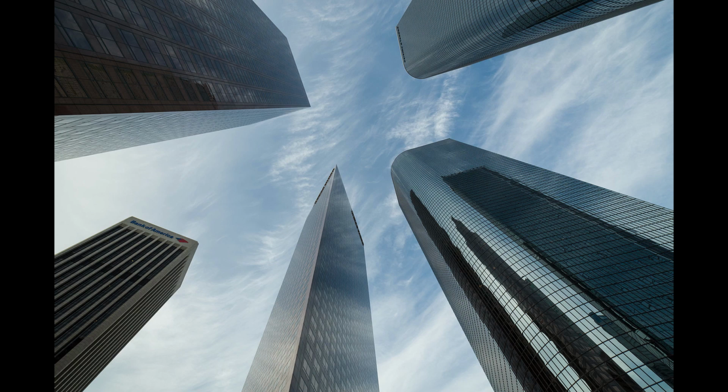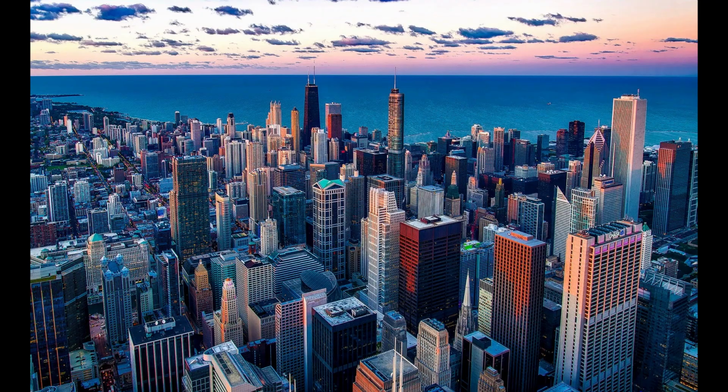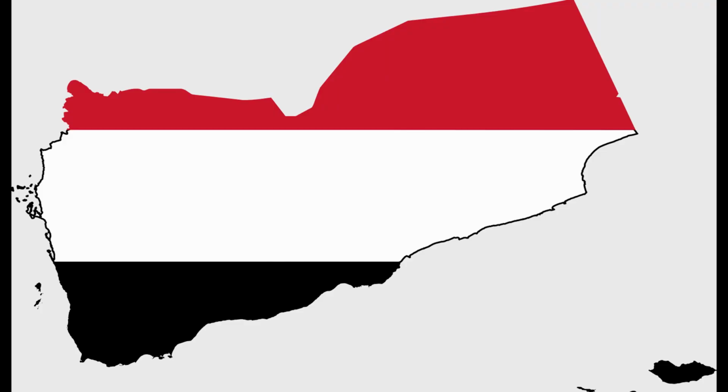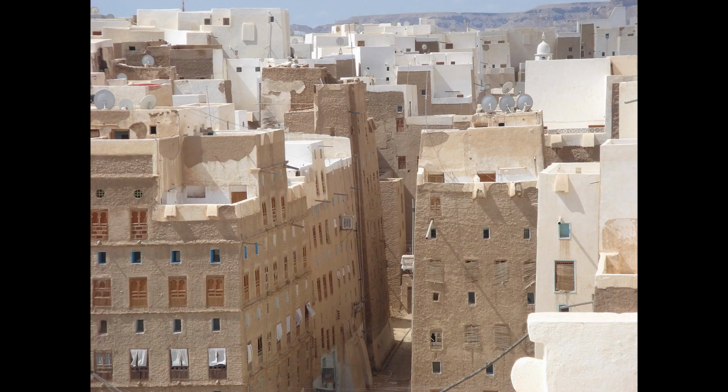When you think of skyscrapers, places like Manhattan, Chicago, Hong Kong, or Dubai will probably come to mind. Probably one of the last places you would think of is Yemen. But inside of the Arabian country, in the middle of the desert known as the Empty Quarter, lies an ancient, densely populated city home to skyscrapers made of mud.